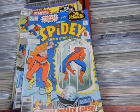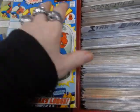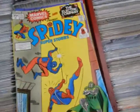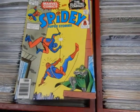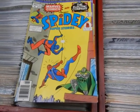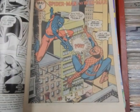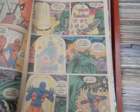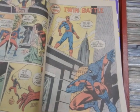Got issue 24 there with Thundra. And you got the Collector. Lockjaw. Here at issue 25, this is the one and only appearance of Webman. That was Dr. Doom sort of made a version of Spider-Man, but he called him Webman. Spider-Man versus Webman. I do believe there's an action figure coming out with this, if it has not come out already.